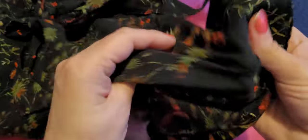So soft, like the material. It's just so soft. You got like a little, is it a little belt as well that goes with it? They're so soft. I can't get over how soft they feel.